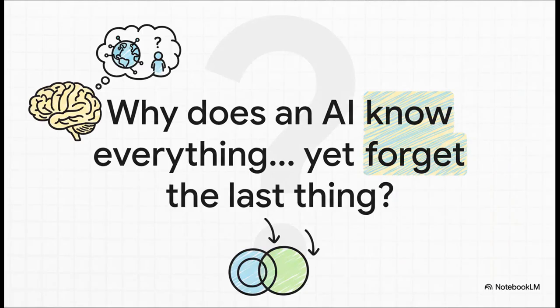Think about this for a second. It's a weird paradox, right? You've got these super powerful AI models. They basically read the entire internet, they can write code, make art, you name it. But then you try to teach it one new simple thing, and poof, it forgets what it already knew. How does that even happen?